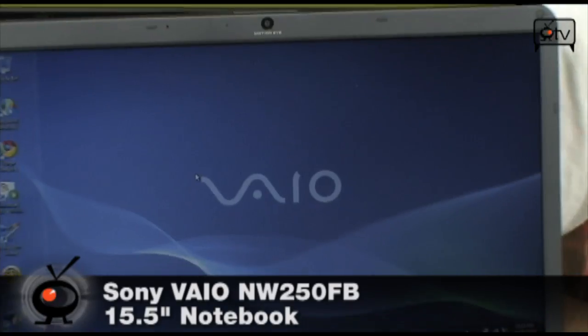All right, today we're looking at the Sony NW250SB laptop. Very, very nice, brand new. Windows 7 Home Premium 64-bit comes preloaded on this system, so it's got the latest and greatest operating system. It's got a fast processor, lots of memory, and check out this display. This is a 15.5-inch display. It's an LED-backed LCD that's going to help improve your battery life, and it's got a cool resolution.